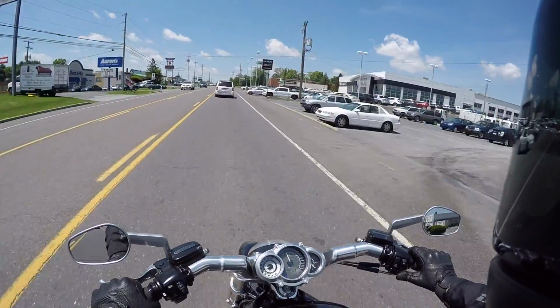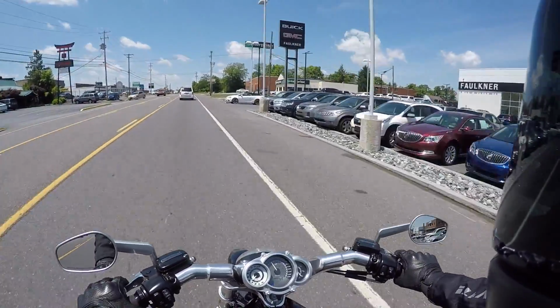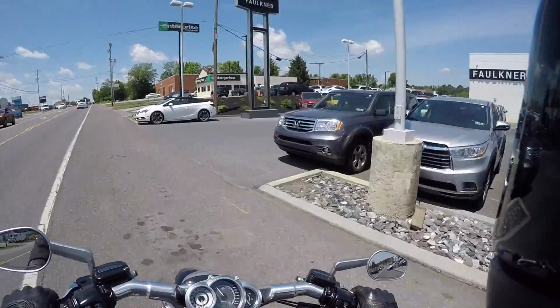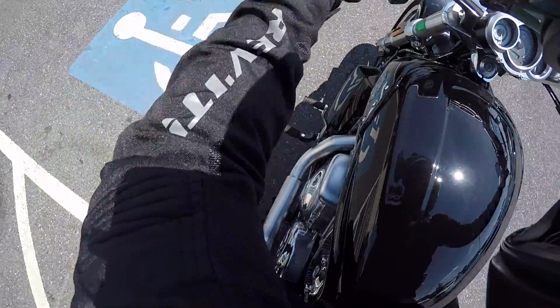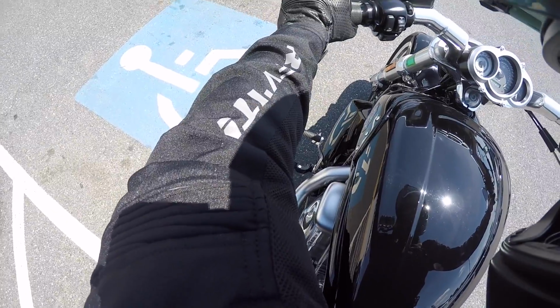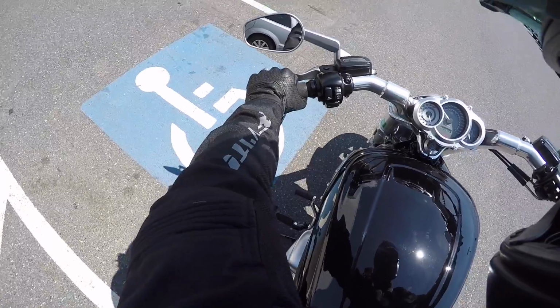Woo! I'm not a huge fan of having turn signals on each side. It's very odd to me. But hey, you get used to it. All right. Let's see how the kickstand is. If you're short, you're gonna have a tough time on this bike.